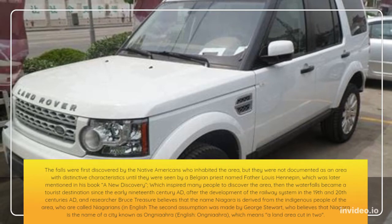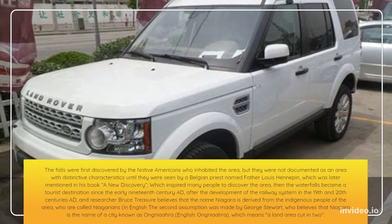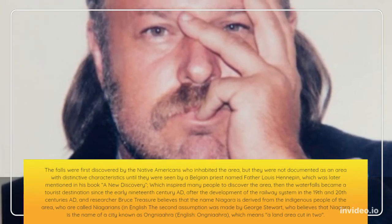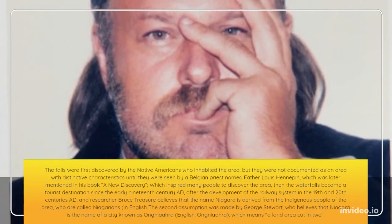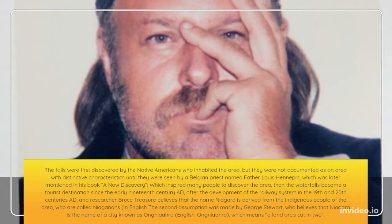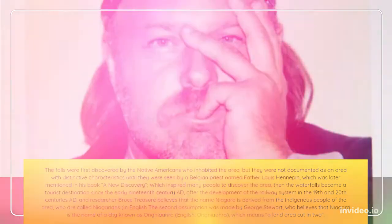in the 19th and 20th centuries AD. Researcher Bruce Treasure believes that the name Niagara is derived from the indigenous people of the area, who are called Niagarians. In English, the second assumption was made by George Stewart, who believes that Niagara is the name of a city known as Ongniara, English, Ongniara, which means a land area cut in two.